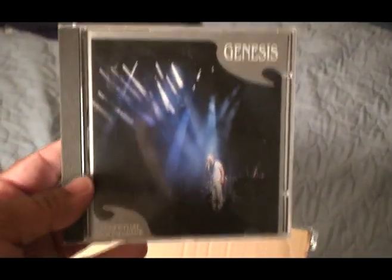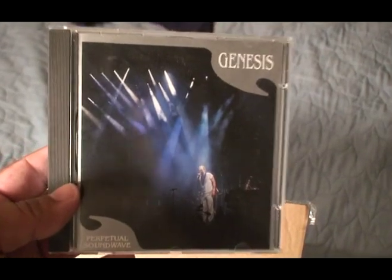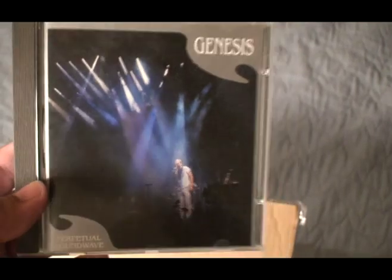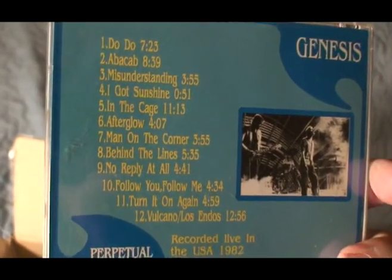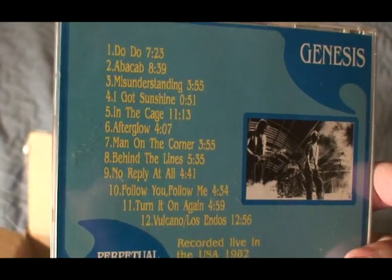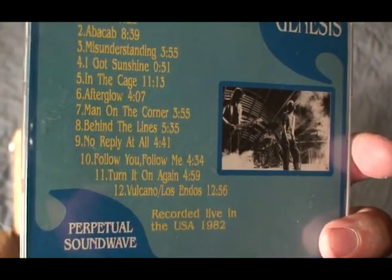Now, as you can see, I'll show you the CDs that have labels. I've shown this in videos before. This is Perpetual Soundwave. It was made during the Abacab tour. And I like that photo of Phil Collins with the lights shining on him. And in the back, list of songs, as you can see. I Got Sunshine. There's no such thing as a Genesis song called I Got Sunshine. They mean the beginning of the In the Cage song. But this is a real good live recording.